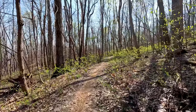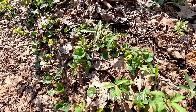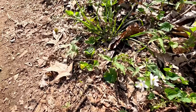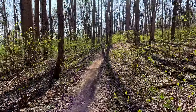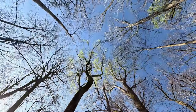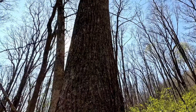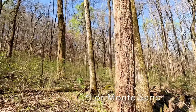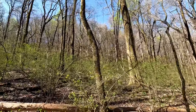Got some pretty yellow flowers here. Some nice timber here. Yeah, that's a big tree. Another pretty good one there. And there. Some really nice forest over here.